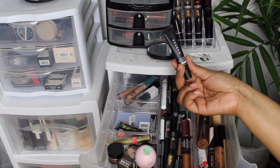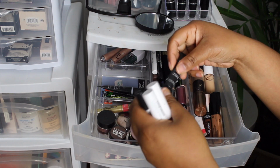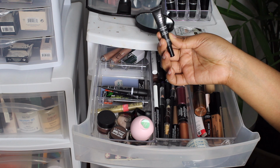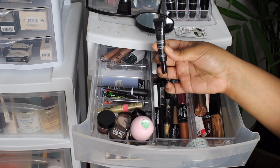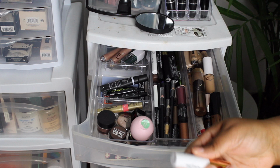The Morphe Eyelid Primer Translucent. Okay, so this is the waterproof, the BH Cosmetics Studio Pro Waterproof Eye Primer. Another one that I haven't used. I don't know if I've only used it once ever. But again, I don't like those eyeshadow primers anymore.